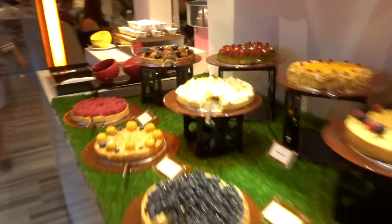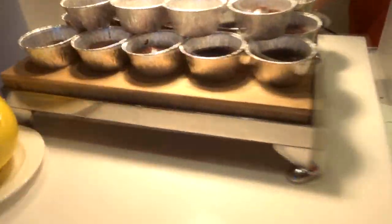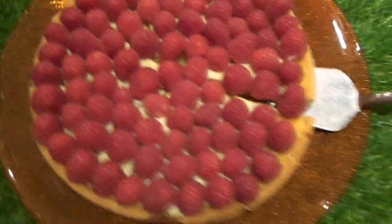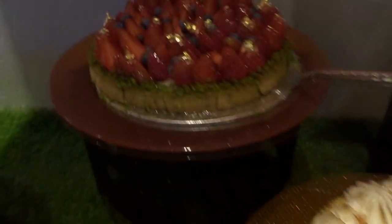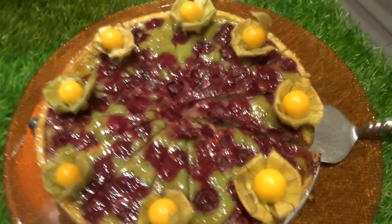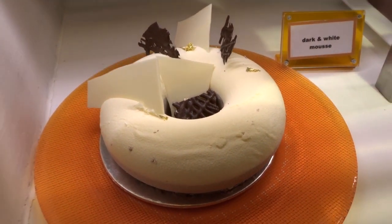Walking to the dessert station, and oh my god, we're here. Look at all these tarts. Pecan tarts. Oh wait, they have lava. Wow. Raspberry tart. Apple tart. What's this? Oh, mango tart. Wow. Strawberry. Oh, this looks good. Strawberry tart. I love tarts. Some crumble apple raisins. Pistachio and cherry tarts. Blueberry tarts. Oh my god. More here. It's a duck and white mousse.